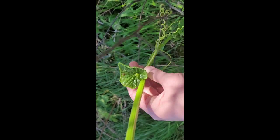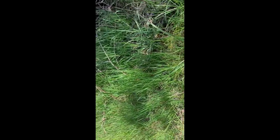Oregon manroot or Oregon wild cucumber. This one's about to bloom, but some that are probably more exposed are already blooming. There's a mast. Ah, I don't know what this is. This grass blooming here is meadow foxtail. Looks like Timothy, but blooms earlier.